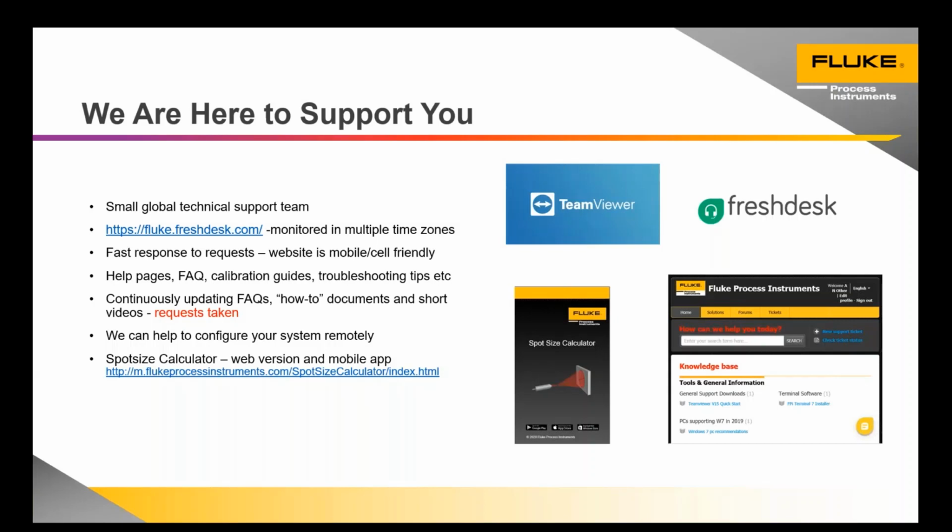But what we do within this platform is we continuously create FAQs, calibration guides, how-to documents, and we update those weekly. At the moment, we're running at about 5 or 6 updates a week. We need to find a way of broadcasting when we make something new. The other thing that we can do, and it's certainly not new, but we're doing it more and more these days, is we can configure systems remotely via TeamViewer. In the US recently, we've managed even complete cement system startups by TeamViewer and telephone. We do that probably daily. And then finally, we have a spot size calculator that you can see online and use.